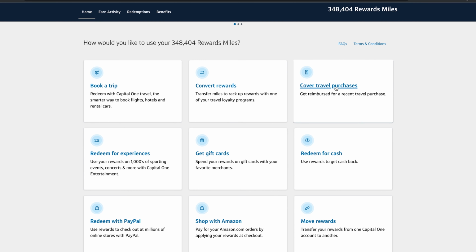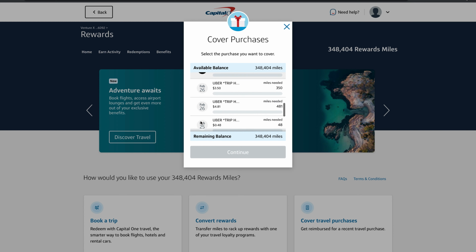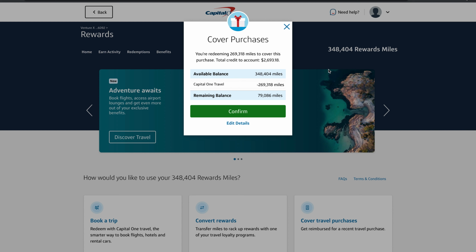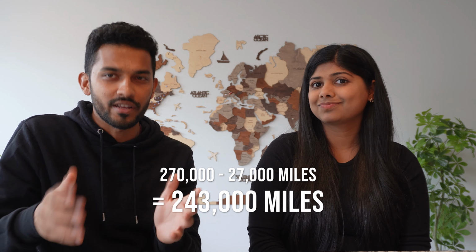Here's the best part. You can use your miles to cover travel purchases paid with your Venture X in the past 90 days. It means any travel expenses can be erased and refunded back to your credit card using miles. But isn't that the same as redeeming them while booking? Nope, it's not. The miles that you earned while making this reservation do not get deducted when you are covering a travel purchase. That means the additional 27,000 miles that we earned can simply be applied to cover the same purchase. So then the math really is that it costs us 270,000 minus 27,000 miles. That is 243,000 miles.